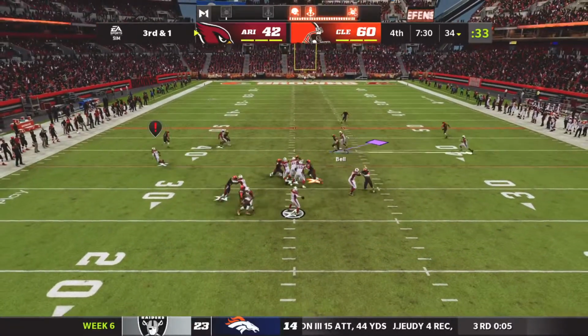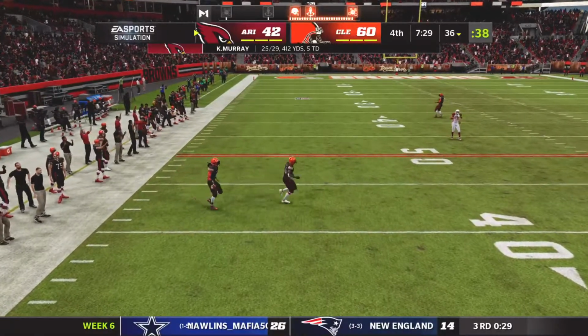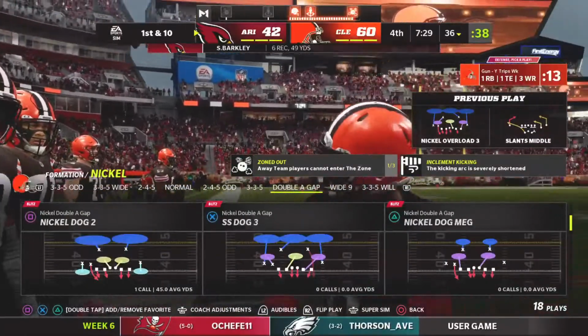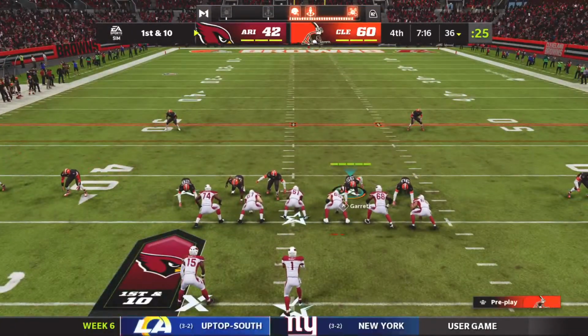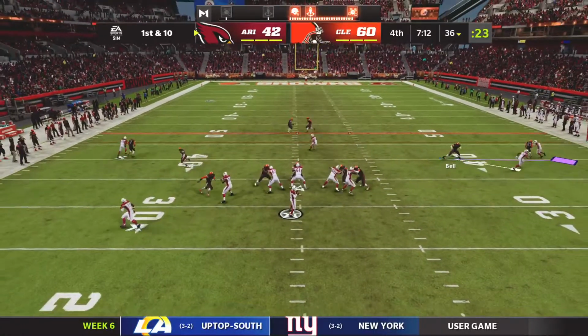Murray to throw on 3rd and 1. To Barkley on the check down. Another catch for him there on this drive, Brandon, and it looks like they're going to utilize him out of the backfield any way they can. And that time they pick up a first down. So now on defense, you assign a man to him and try and cover him before he gets going.